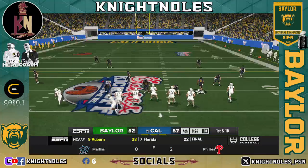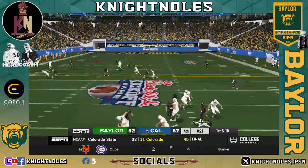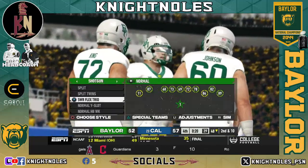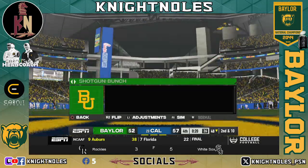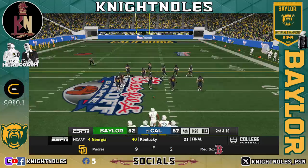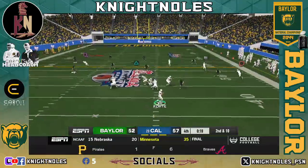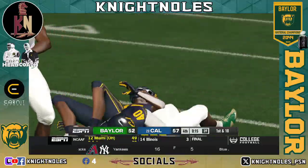Five wide. Quick release. Oh, had it knocked down. Your instincts tell you to go for the pick. You've got to make the best play you can, and sometimes it's just batting the ball away. Second down, 10 to go. Ball in the 48. He's tackled right around the 32-yard line.